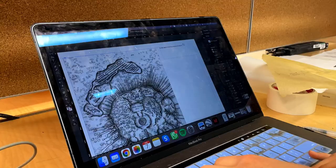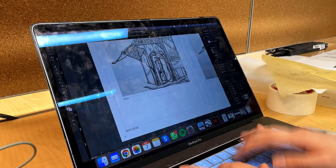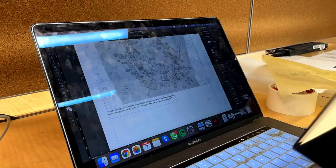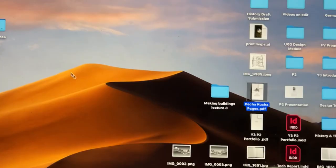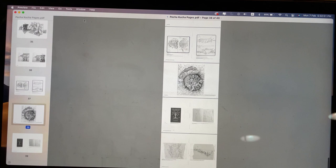And then shortly after that, I started working on my portfolio and my submission for the presentation regarding our own project that will happen this Friday. So I just finished doing my presentation pages with all these pages. So I'm going to send them off to WeTransfer now.